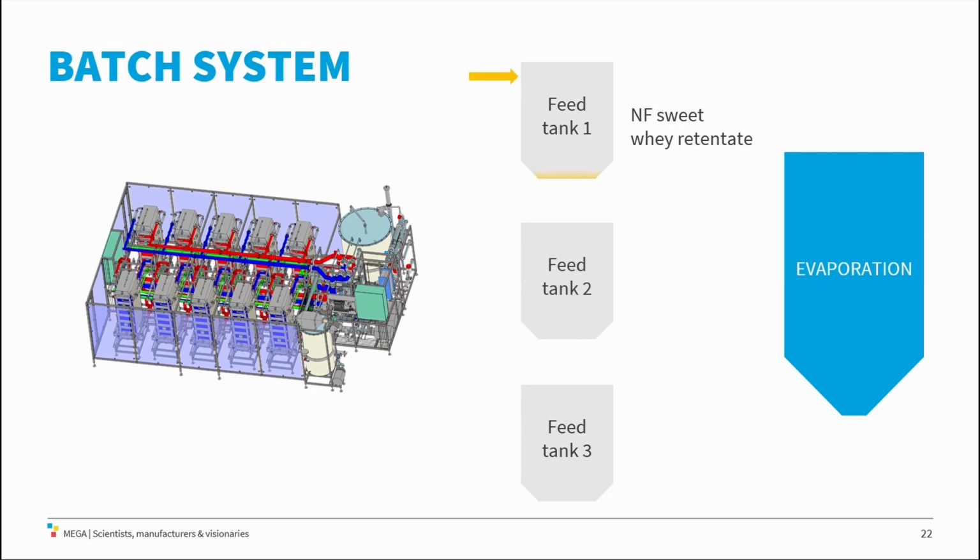The tank is being filled by NF whey retentate, and once the tank is filled, you can start processing the feed by electrodialysis. One batch should last a maximum of 4 hours to minimize microbiological growth, because 4 hours is the limit for a temperature of 15 degrees Celsius for very low microbiological growth.